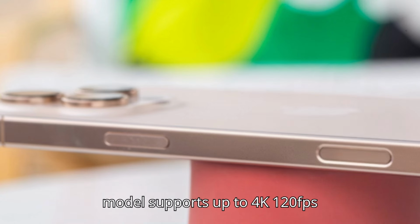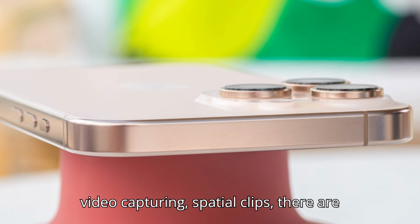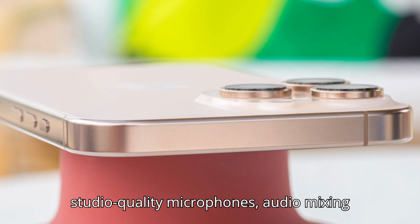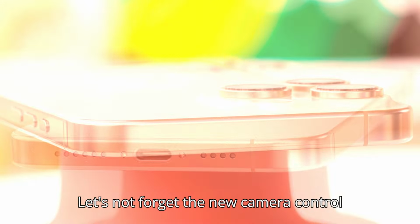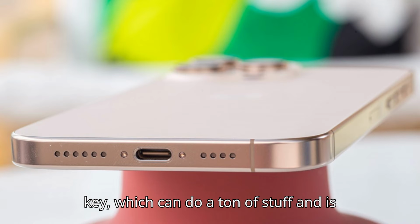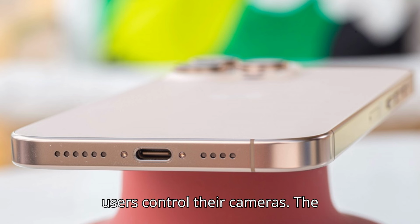Now the Pro model supports up to 4K 120fps video capturing, spatial clips, there are studio-quality microphones, audio mixing options for videos, and more. Let's not forget the new camera control key, which can do a ton of stuff and is Apple's attempt at reimagining how iPhone users control their cameras.